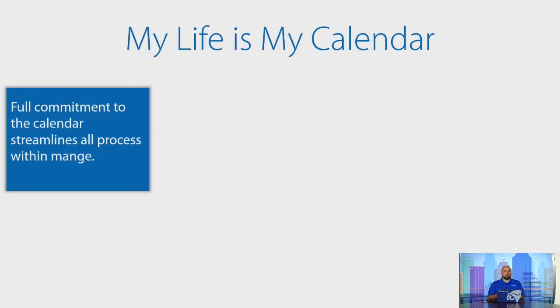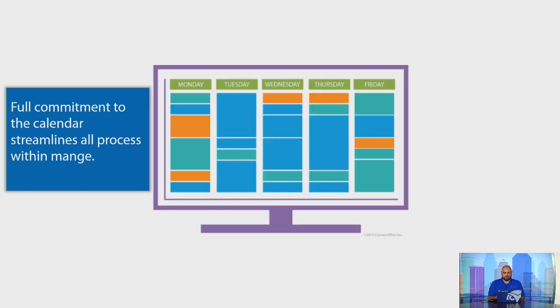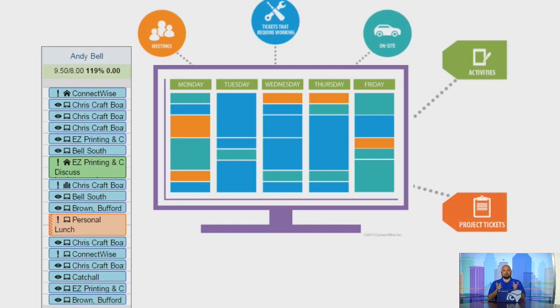This is just going to give them those additional features that we really think is going to be important, not only for them, but the whole service team, especially if you have an office that might be transitioning into a work from home status for a couple of weeks. This is just a really great way to make sure that everyone is held accountable, and it's an easy way to work within the teams while you're not connected via an office. So when you fully commit to the calendar, it really streamlines those processes within Manage. So no matter what we have going on, we want to make sure it's on our calendar.